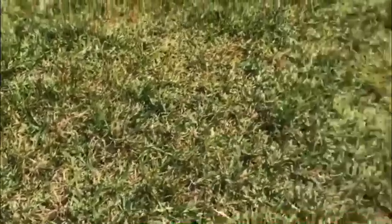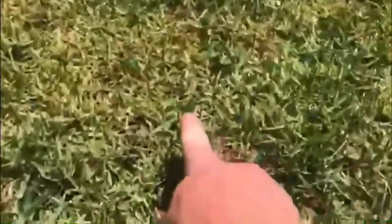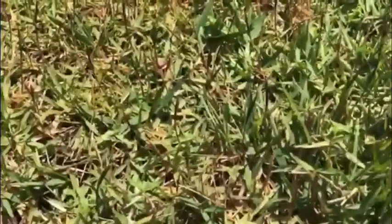So this is a zoysia turf stand with torpedo grass mixed in. You can see like right here, see how pointy that is? That's how it gets its name, that torpedo-like point. Come out here. It's kind of hard to see probably, but you can see the torpedo grass mixed in.